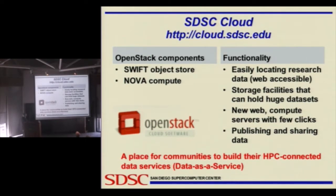All right, so this is all based on OpenStack, a Swift object store plus Nova Compute. The way I think about this is a platform where communities can build their HPC-connected data services. We call it data as a service. That is the strategy of our cloud group. We have a group devoted to this, and data as a service is our guiding light. But we see that cloud as being connected to other resources. Think of the cloud as kind of an endpoint in a workflow.